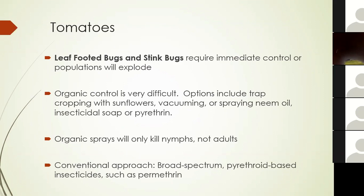And I don't use permethrin. I'm just a little bit too scared to use it. I have just a handheld vacuum cleaner to try to get them up.